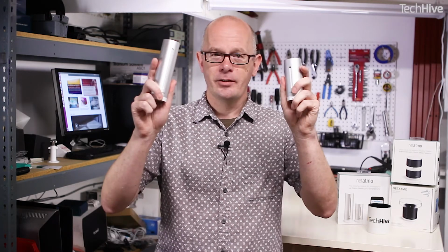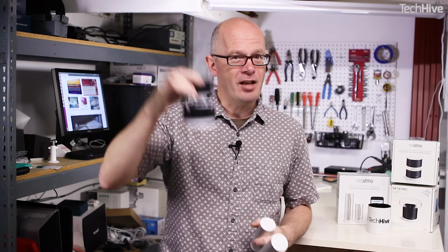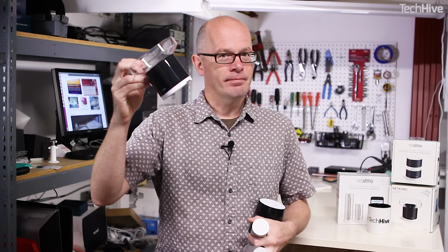The basic set, these two, cost $180, but you can expand the system. Netatmo sells additional indoor units for $80, so you can monitor conditions in different parts of your house. There's also this wind gauge, that's $100, and a rain gauge for an extra $80. If you add all of these together, you're starting to approach a pretty decent weather station, and all of the extra information will appear inside of the Netatmo app.